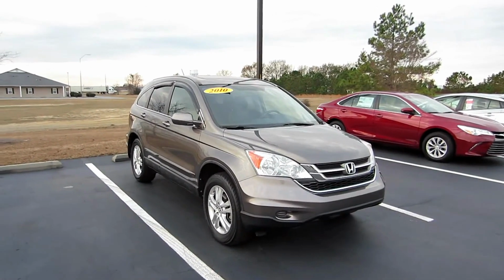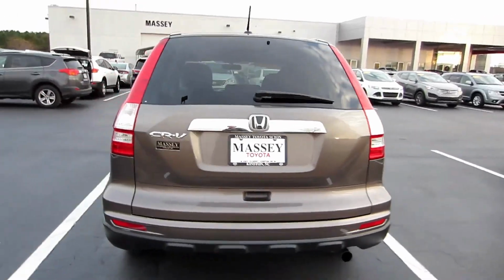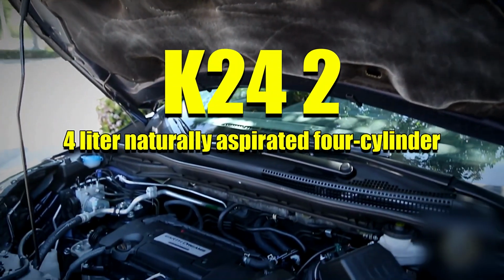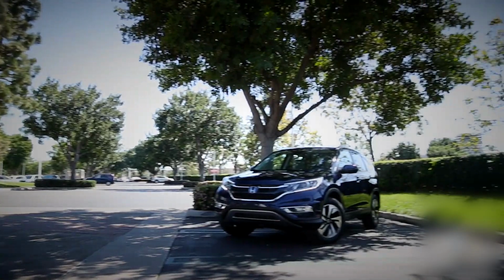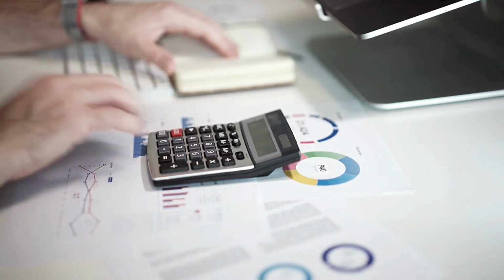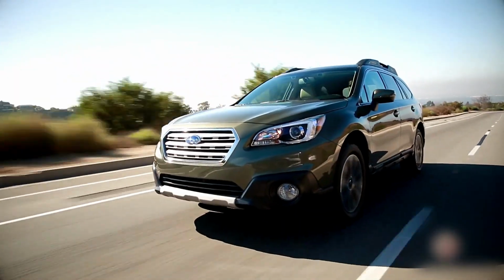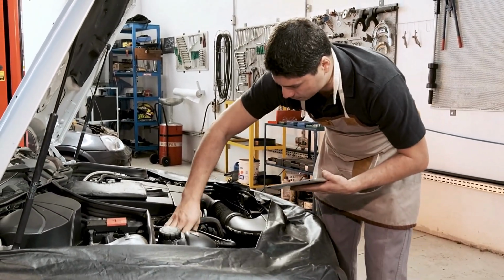Recharged's used SUV buying guide describes the Honda CR-V in the 2010 to 2014 generation, specifically, as benchmark reliability with great packaging and lots of parts availability, and that description extends to the 2012 to 2016 fourth generation, with the K24 2.4-liter naturally aspirated 4-cylinder. A naturally aspirated engine without any of the turbocharging or direct injection soot complexity that affects newer CR-V configurations. RepairPal gives the CR-V a 4.5 out of 5.0 reliability rating with an annual repair cost of $407, and iSeeCars projects a 13.9-year expected lifespan for the platform, meaning a well-maintained example at 100,000 miles has years of documented reliable life ahead of it.